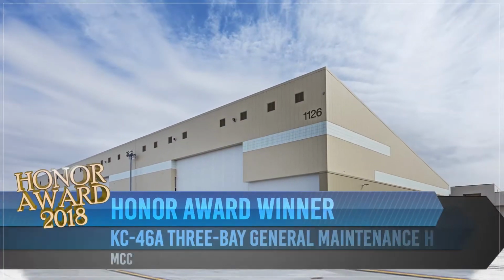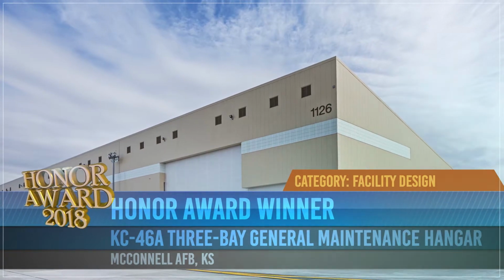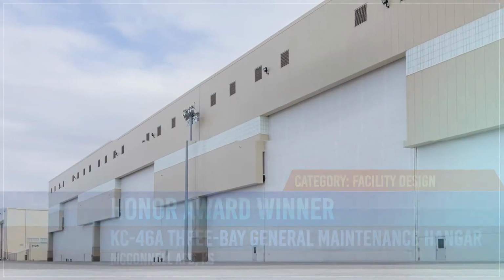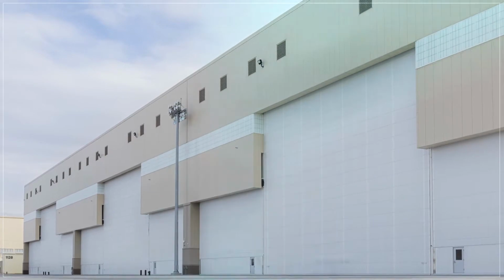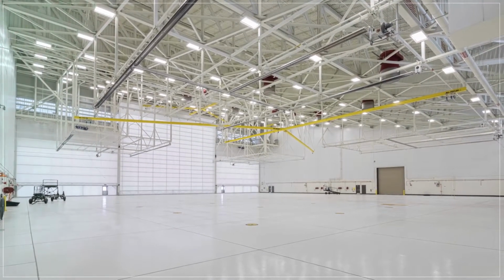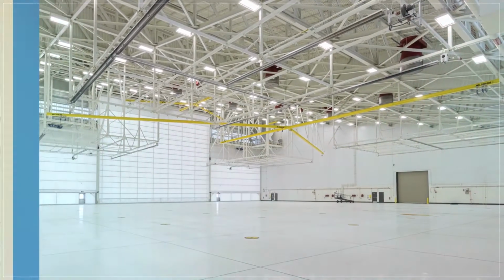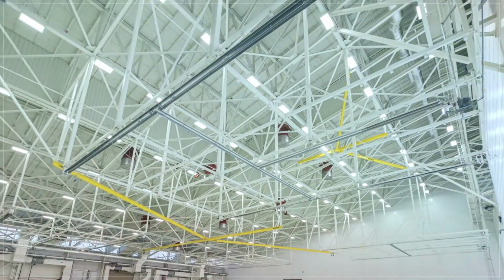Because the new KC-46 aircraft was still in development, the hangar design was based entirely on manufacturer specifications for size and maintenance needs. The 3-bay hangar was designed for the KC-46A, but needed to accommodate multiple wide-body aircraft to ensure mission flexibility. This flexibility not only affected the building size, it required careful analysis of multiple building components, such as jacking pad locations and high-expansive foam fire protection systems.